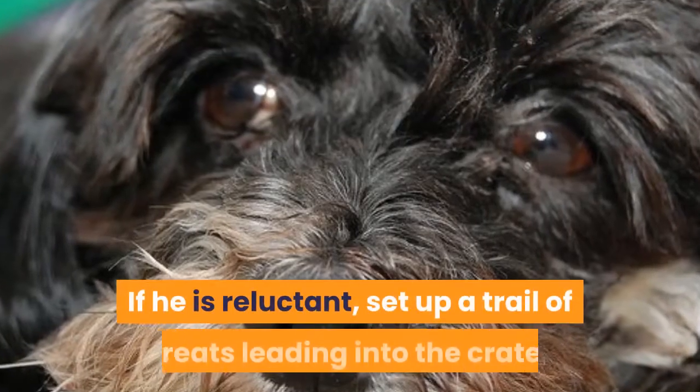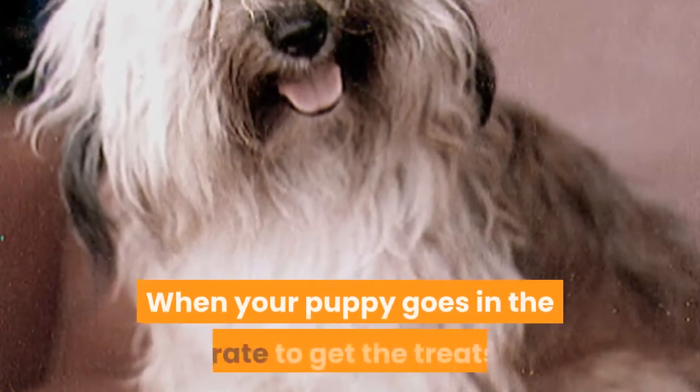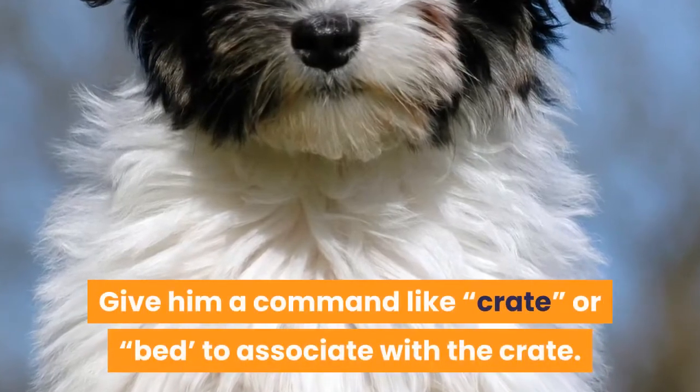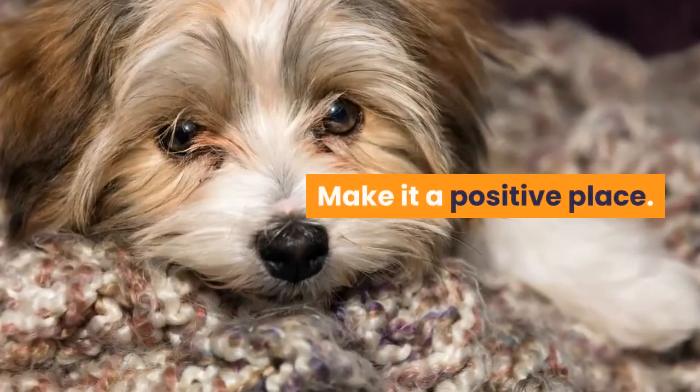If he is reluctant, set up a trail of treats leading into the crate. When your puppy goes in the crate to get the treats, lavish praise and attention on him. Give him a command like "crate" or "bed" to associate with the crate. Make it a positive place.